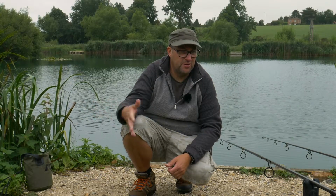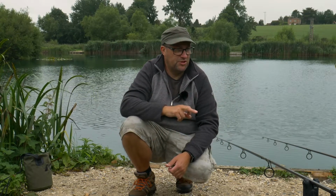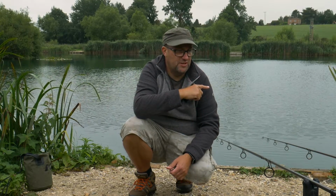The weather's looking pretty grim, so I've got the proper brolly up today, and I've set it up first, got the rods out. I'm using the Pacific tuna on the right hand rod over towards the bush on the right hand side where I fished previously.